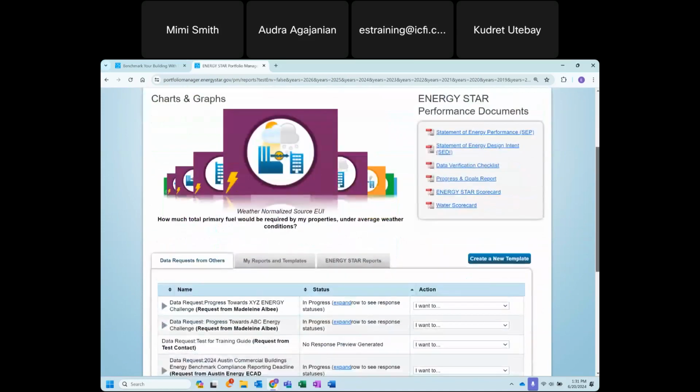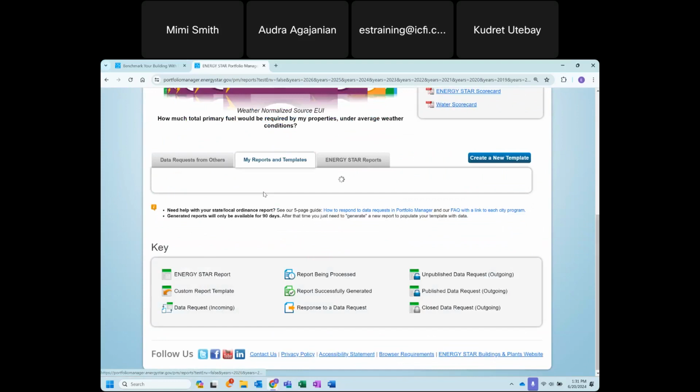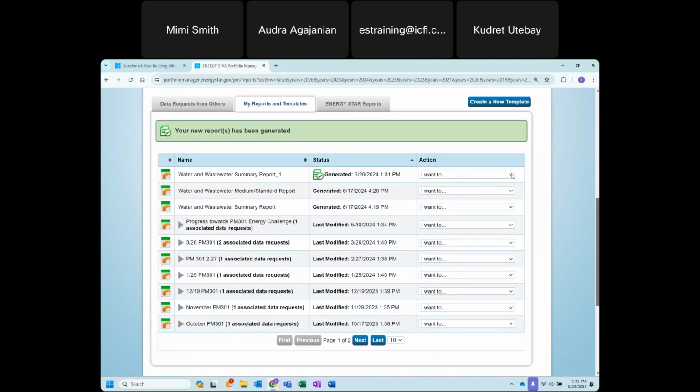Scroll down, click into My Reports and Templates, and then it'll let us know in the status column once it's been generated. So then, scroll a little bit more, the action column, we can click the drop-down menu, and we can view the current report. I'm going to review it first, and then I'll show you can also download it.